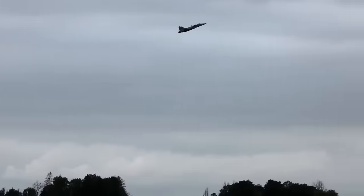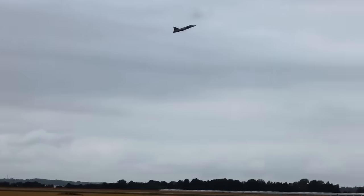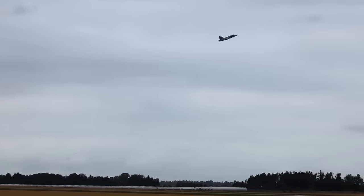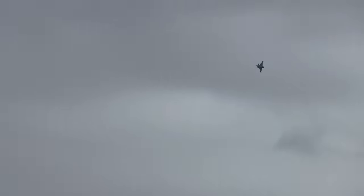This JAS Gripen jet was flying really slow when another jet almost hit it. Luckily, they managed to barely avoid each other.